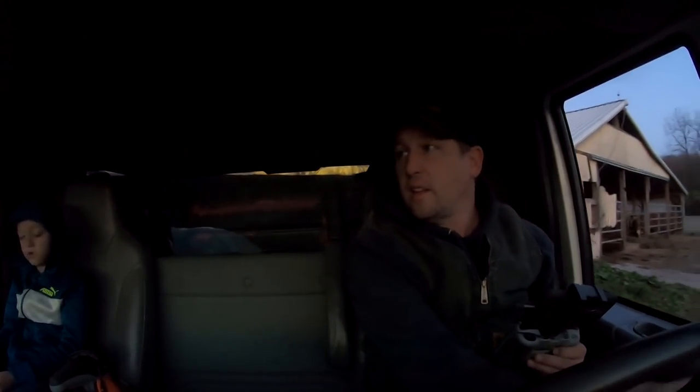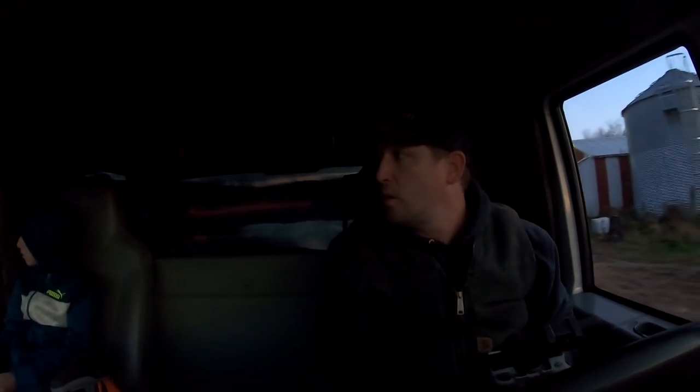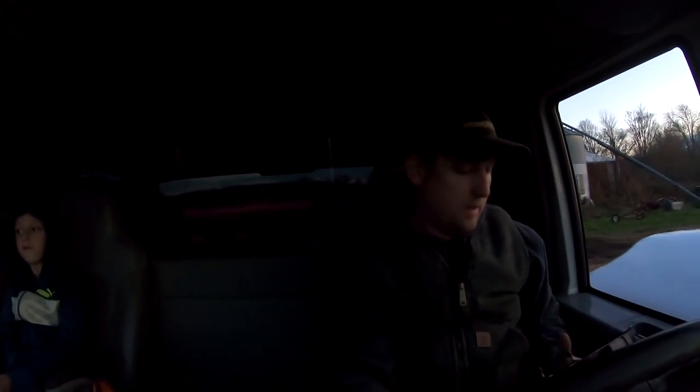Dark. The sun's starting to go down. We're gonna go get loaded up, park it, and unload them in the morning after we feed cows. So let's head up and get the one last load, and then we're gonna park everything, bring everything up. And I can even do it in the morning because I'm free off school. That's right, because it's the weekend.